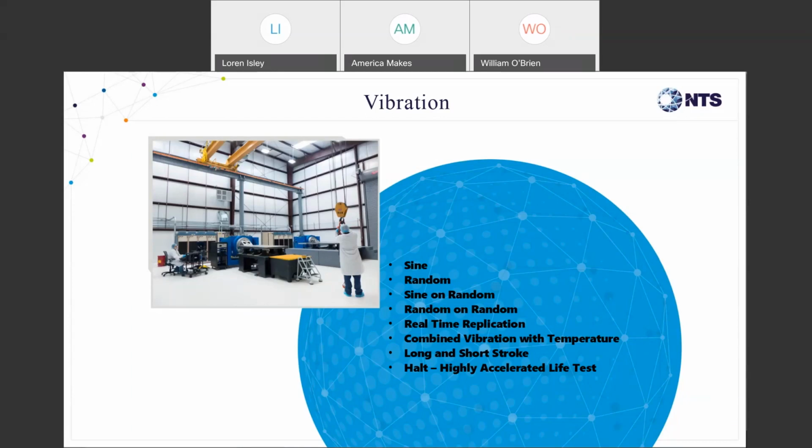Long stroke. Short stroke is usually an inch or less. Long stroke can be feet, many feet in some cases. Like is the vibration that's associated with fuel tank sloshing. This is several feet in length to simulate the very slow frequency and low G levels that you see in a fuel tank.